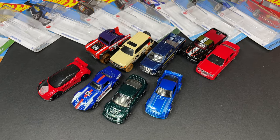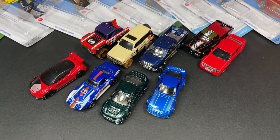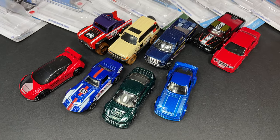I finally found Hot Wheels decals for 2022. I can't believe it. I got a bunch of new cars.